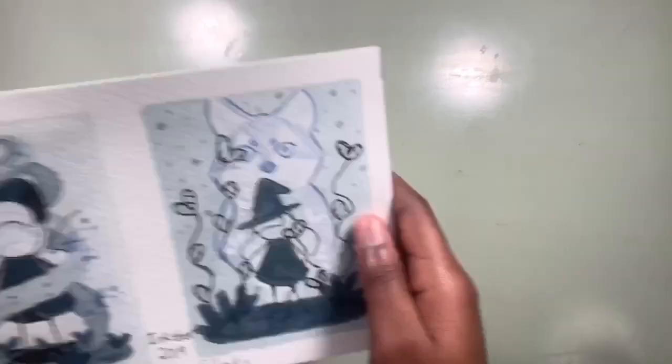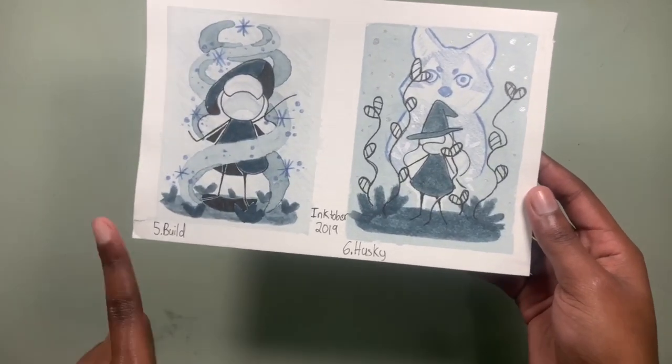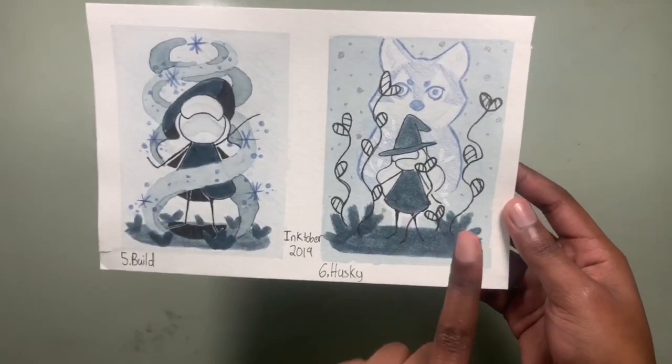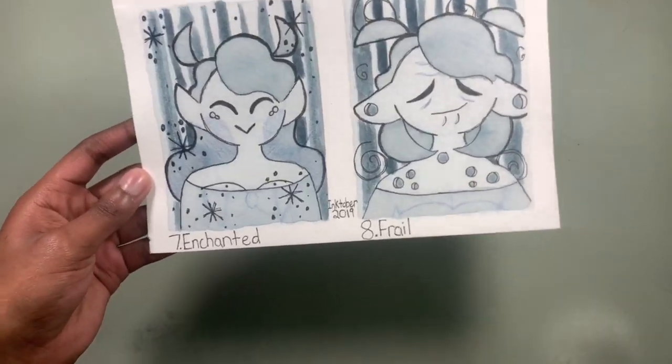I'll just say that. Okay, so here is day 5 and day 6 of Inktober. This is Build and Husky. Here is just a witch girl using her magic powers to create this husky. So here's day 7 and day 8 of Inktober, which is Enchanted and Frail.